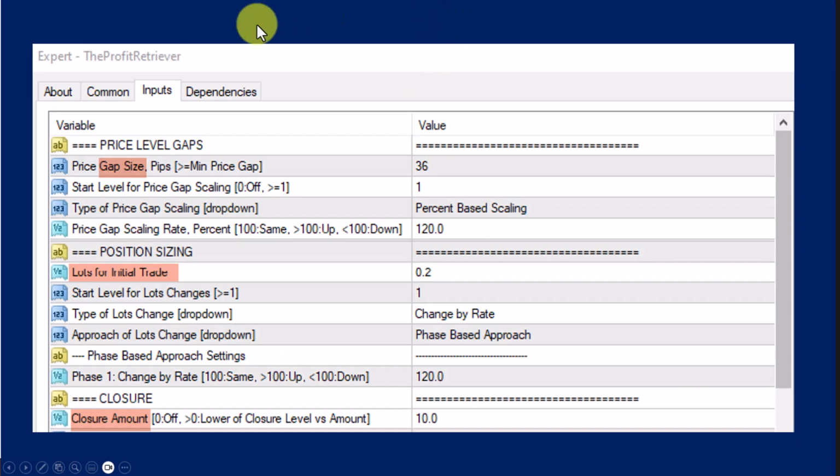Now, just to look at the profit retrieval in a little bit more detail, to relate it back to what I've just told you, there's the gap size that is in the settings, and in this case the setting is for 36 pips. You can basically set that at any particular level. Then there's the initial trade size, which is 0.2 in this case. So again, the robot will run off that particular one, and then you can tell it how much you want to increase or decrease that one.